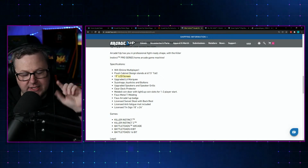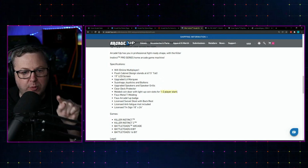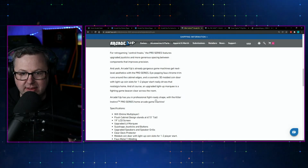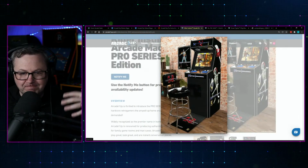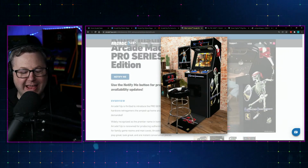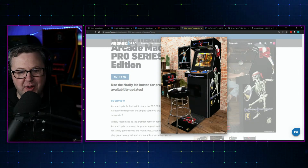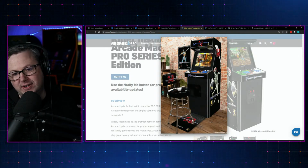The light-up slots, you can press the button. 1 and 2 player will actually start when you press the button. It's going to have the Metal T molded side. You can take a look at that. And it comes with this new thing where the stool actually has a backrest and it swivels. And then they have a floor mat. They call it the anti-fatigue mat. So I guess if you're standing there for a really long time, your feet have a cushion to stand on.